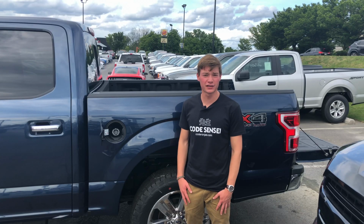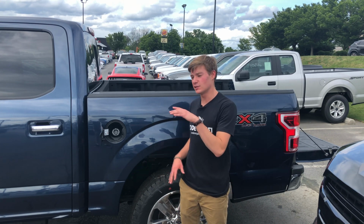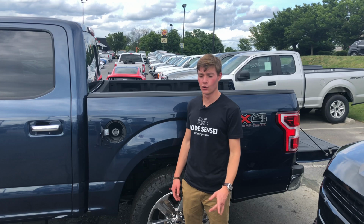So a big problem with trucks in the past was always the miles per gallon. It's a heavy truck, you're towing things, it's big and tall, it's not aerodynamic. MPG has always been a problem.